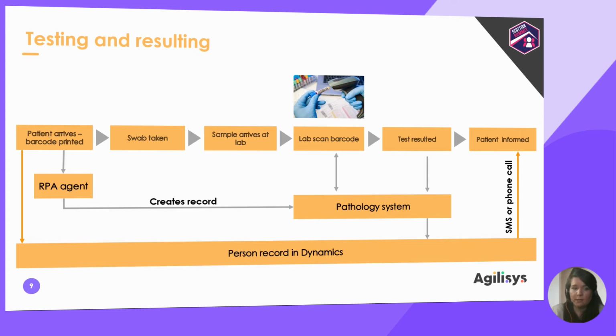So that gets done, the person has their swab taken, the sample goes to the lab. The lab then scan the barcode on the sample, just like a normal supermarket barcode, I guess. They scan the barcode, and because the RPA agent's created the record already, that links up that sample to that person, we know who it belongs to. The pathology team then complete the test. The result is reported back into the pathology system, and then that goes back into Dynamics.